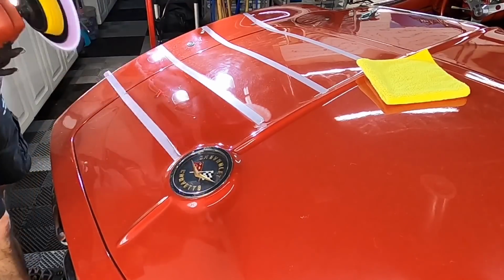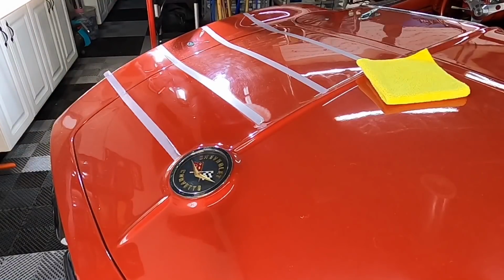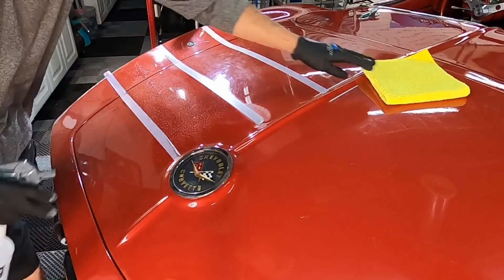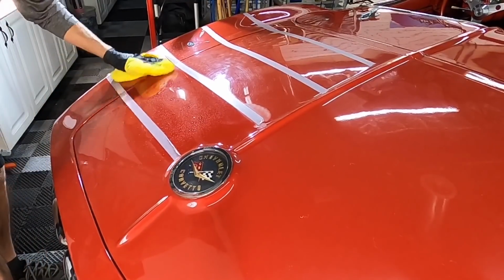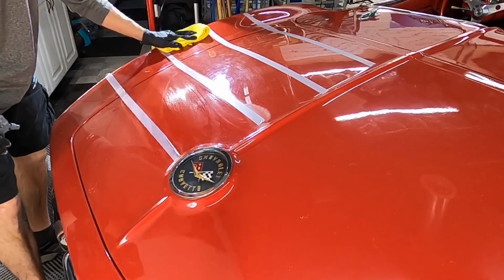I think you can already see the improvement that we've made. I'm not going to go crazy in each section trying to make them look perfect. I just want to give you an idea what each step would look like if we went all the way around the vehicle and performed that method. Let me clean up the section a little bit, bring you guys in closer, and we'll take a look and we'll notice the difference.